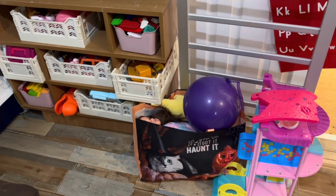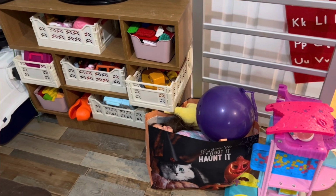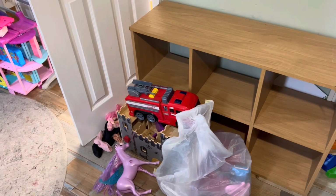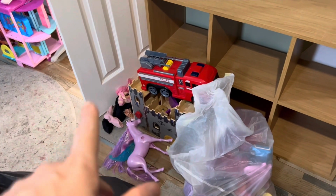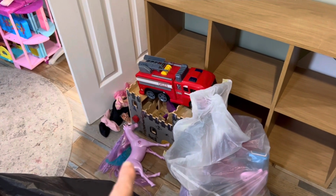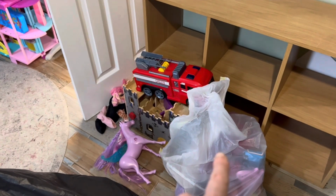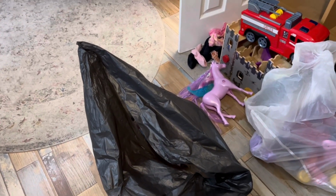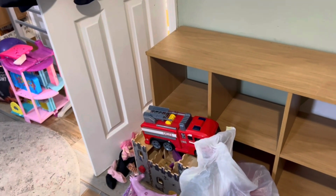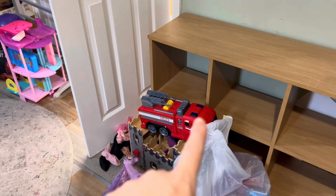I've still got to find somewhere to put the fire engine. I might have to go in her room and the castle. And then this is this area now. So there's some random socks I've got to move. I've got to find a home for the unicorn, the castle and the fire engine. That's got stuff to donate. And this is a bag of rubbish I'm going to get rid of. Yeah, so in a minute I'm going to move this, put the fire there, try and find a home for these bits.